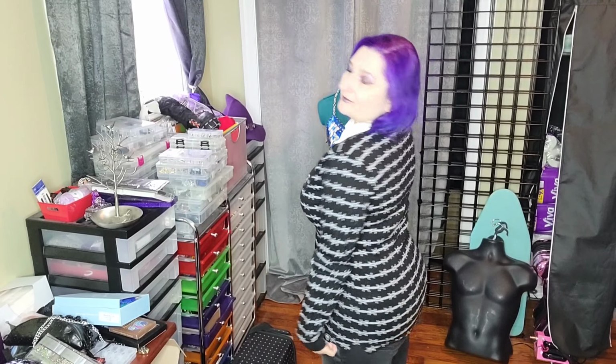So the rugby shirt does fit, but I do think it is a bit tight on me through the midsection. But I can probably still get away with wearing it, especially if I wore it with a high-waist skirt and tucked it in or something like that. So I could definitely find ways to wear this.